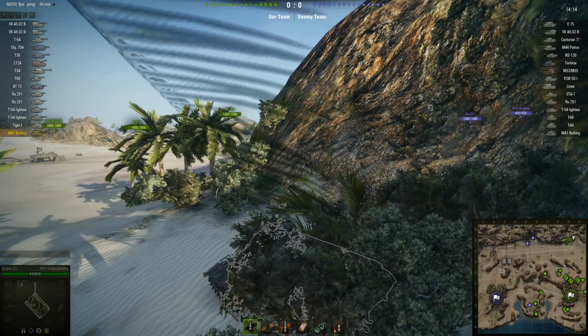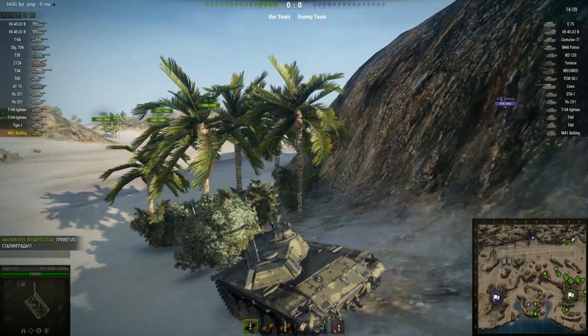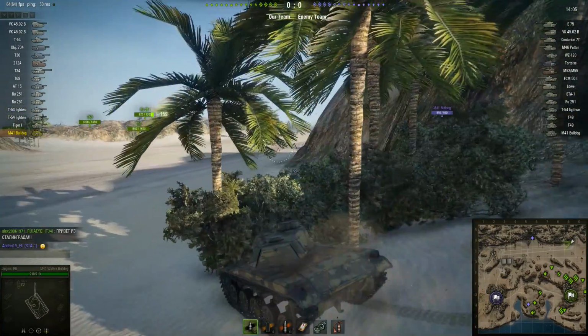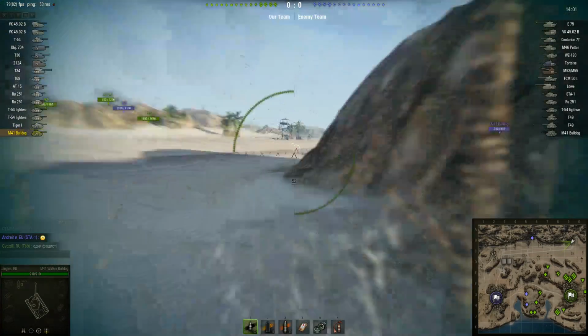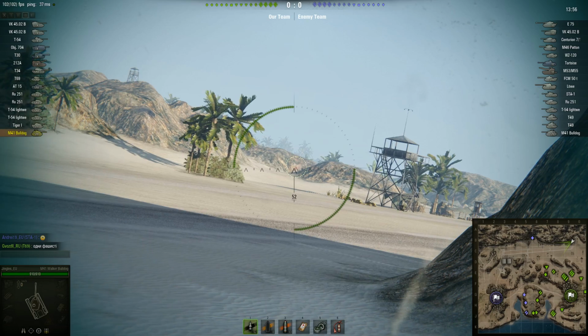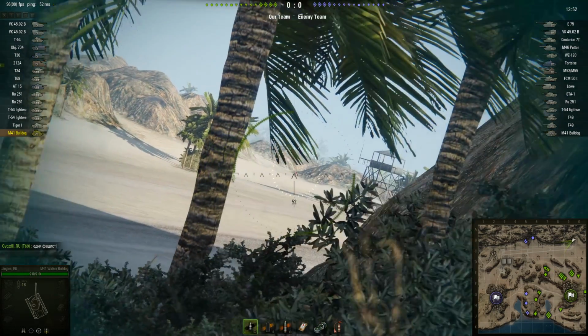Shit. What am I going to do from here? So, yeah. Well, now what am I going to do? Well, there is some concealment here, but I've set this tank up with coated optics. It can't use a gun rammer, so I've got coated optics, a vertical stabilizer, and ventilation.